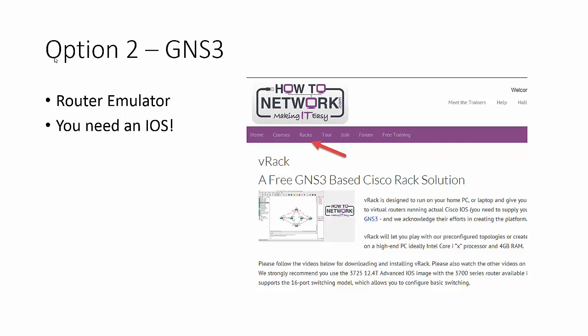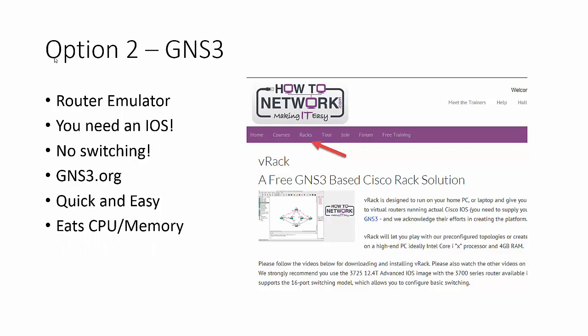Generally, you need to have your own router, which you can then use the IOS for home use just to practice. So go to gns3.org if you want to learn more about GNS3, and if you want to download my free solution, it's on howtonetwork.com. Really quick and easy to use. The only possible issue is you need a fairly beefy PC to use. I think it also works on Linux, but you can check the documentation.